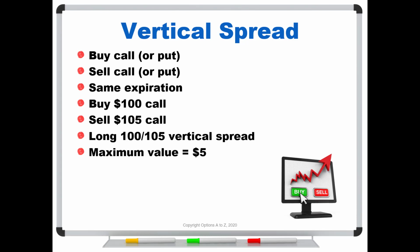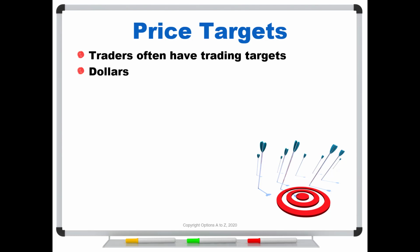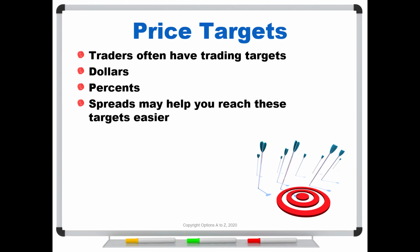So once again, this is why so many traders kind of overlook the vertical spread. They say, I don't want to limit those profits because I think this stock is going to take off for the moon. And that's fine. But the problem that I have with that is that most people trade with price targets. They don't hang on to these things forever, trying to get 20, 30, 40, or $100 worth of profits. A lot of people are very short-term traders and they trade with targets. So again, they're going to have these trading targets and they could be in terms of dollars or they could be in terms of percents. But regardless of how you want to measure them, spreads can help you reach these targets easier.